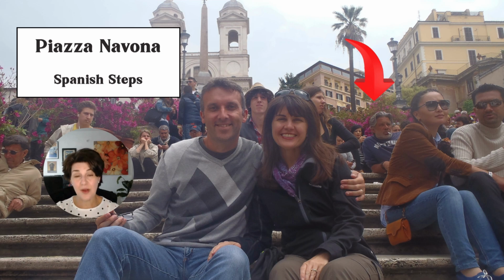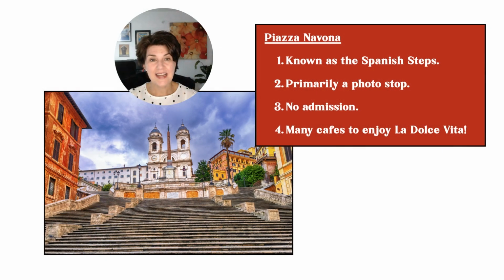But this is one of the top 5 as well. And just like the Trevi Fountain, this is primarily a photo stop. So you're going to be there just a few minutes to take that picture. Now you can see that's on a no person day, and you saw the version with the person day. So again, expect a lot of crowds. There's no admission, because it's just architecture. It's just a place to sit in Rome and chill and just be there. There are many cafes around to enjoy la dolce vita, which is the sweet life.